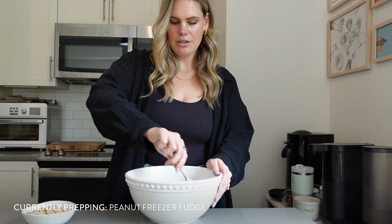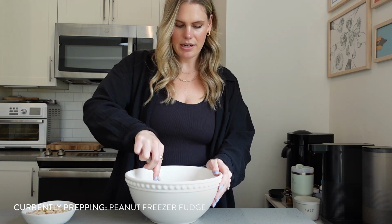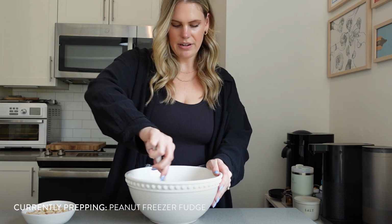Now I'm gonna mix that up first before I add the peanuts. Ideally, you wanna use a peanut butter that has just like 1 or 2 ingredients here. I know it can be hard to find, but that'll give you the best results in terms of texture. Otherwise, you may just need to add a little bit of extra coconut oil.